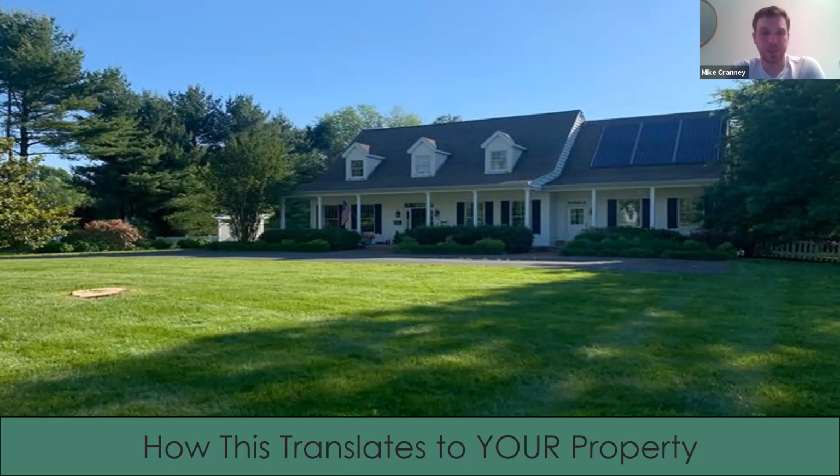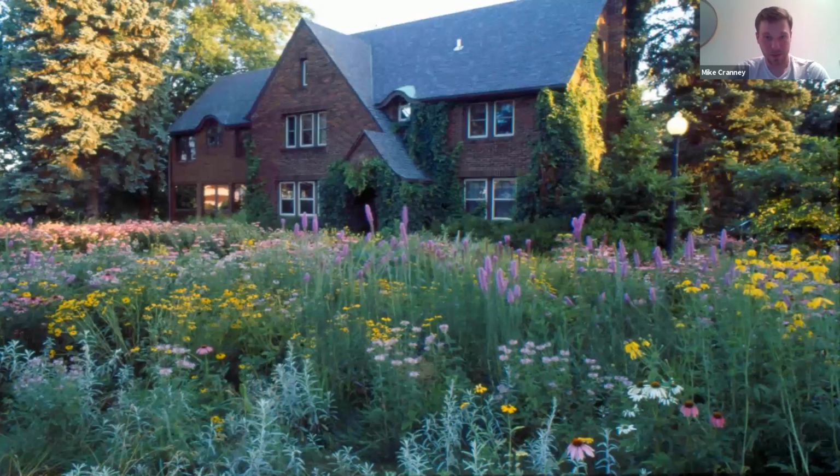So we want to start to get the idea across of how you can go from a property like this to something more like this. This is an extreme example, of course, but you can just see the difference and how different that is, how beautiful this is. If you just pick pockets, it's just to show the potential of what your yard can be.